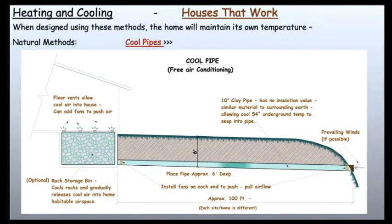Heating and cooling. Houses that work naturally on their own. When designing these homes, the home will maintain its own temperature. One of the natural methods that's pretty cool is called a cool pipe. The air comes in this end of the cool pipe, if you can see my cursor. If you've got prevailing winds, that's a great way to point it. This is all super site specific, so every site's going to be different. We've even seen these with like the big air vents on ships going up and catching the air, and you can spin them around wherever the wind's coming from to get the air in.